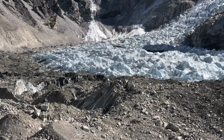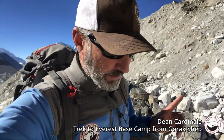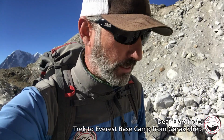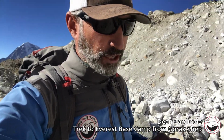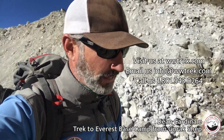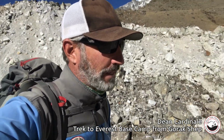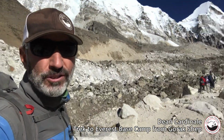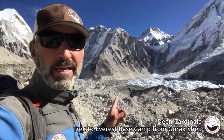Pretty quiet on the trail today. What we like to do is go to Kalapatar the afternoon we arrive in Gorak Shep, and then the following morning from Gorak Shep come into Base Camp when most of the groups are going to Kalapatar. Don't tell anybody, but I think it really helps make for a more quiet trek into Base Camp. Pretty much just our group here on the ridge, and Base Camp right over here.